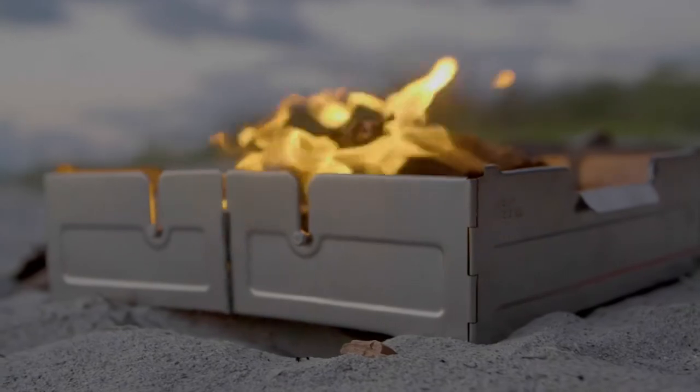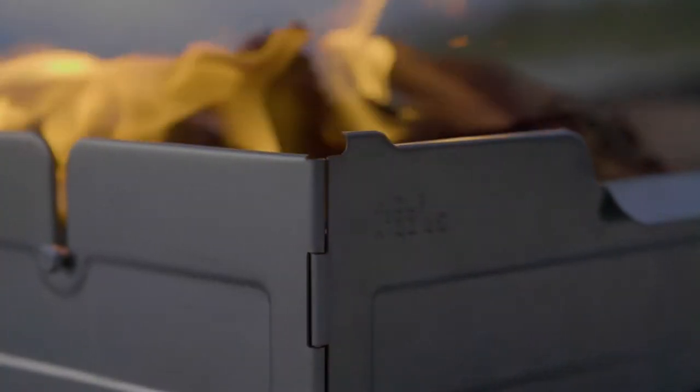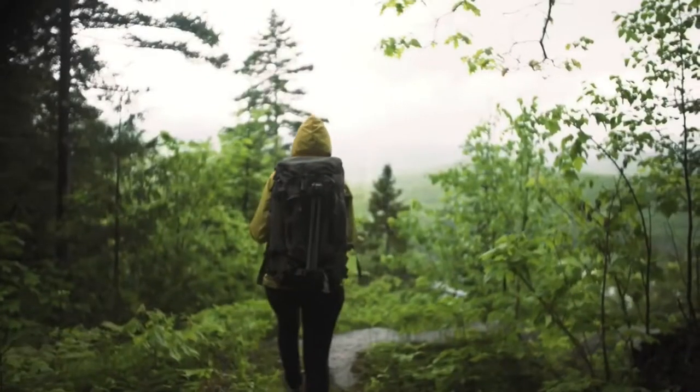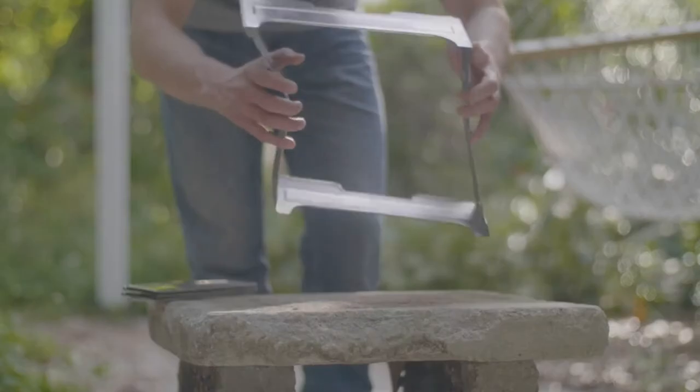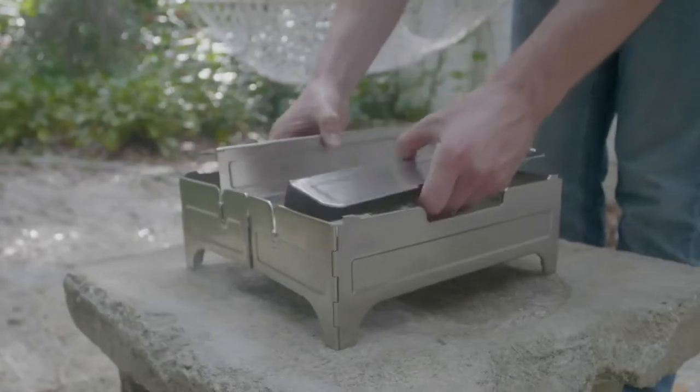FireSafe is a portable fire pit that allows you to start and maintain a fire anywhere adventure takes you. This grill companion elevates your fuel source, be it wood or charcoal, while leaving only good memories behind. FireSafe is lightweight, portable, and takes only seconds to set up.